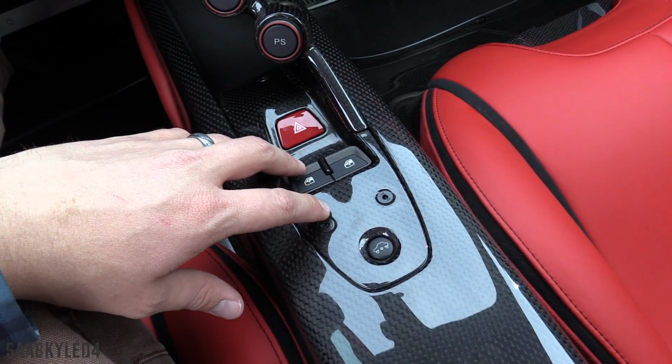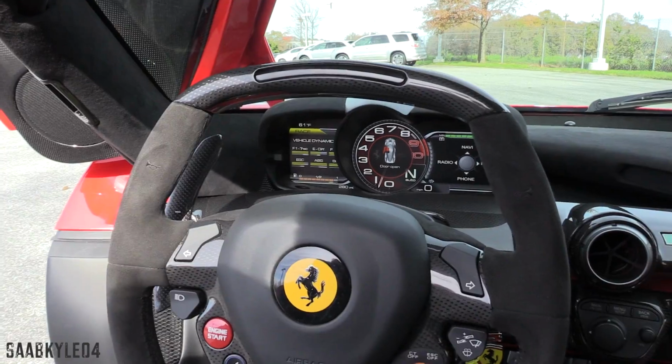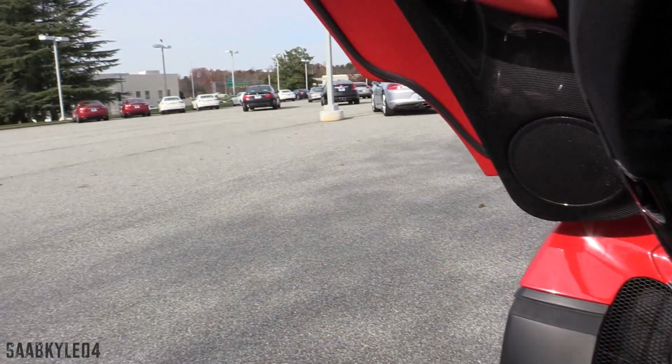The controls for your power windows are located in the center console, and of course they're fully automatic. So now let's go ahead and check out the exterior.